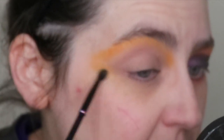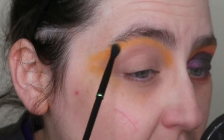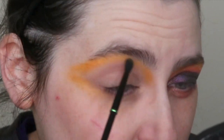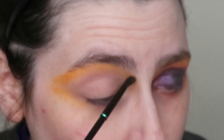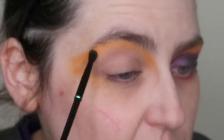But you can see this is really nice and pigmented, and even though I'm using a blendy brush, you can really see it's still packing that on without any major issue. Now, I quite enjoy that. Hey, I like it when I'm not having to work massively hard on that. But yeah, that's such a big leap.